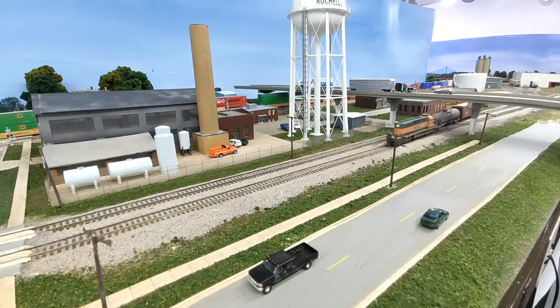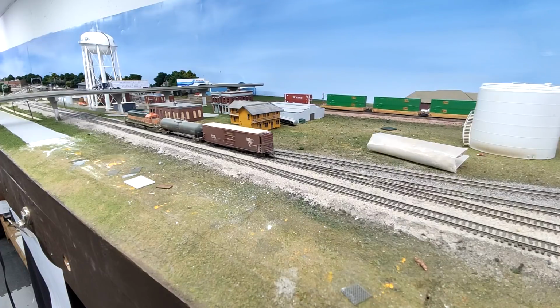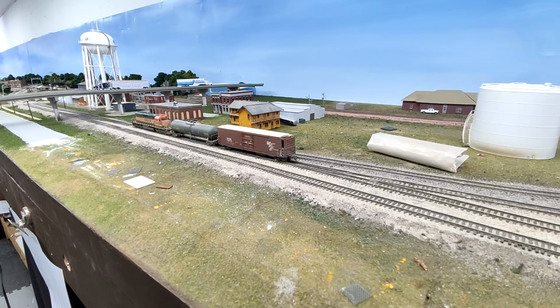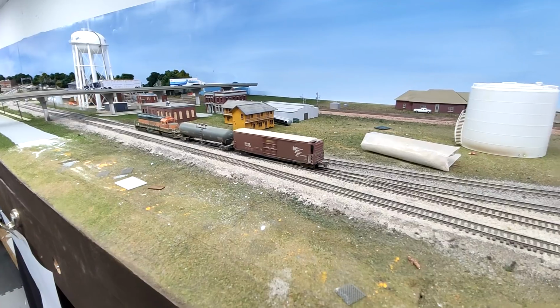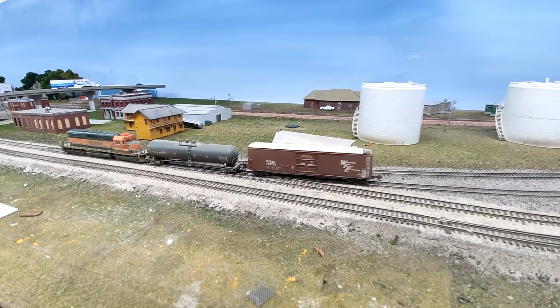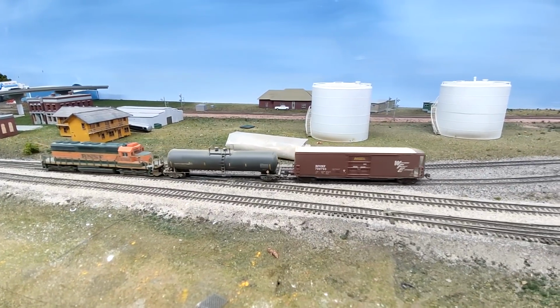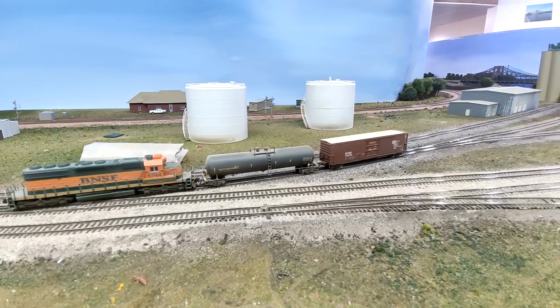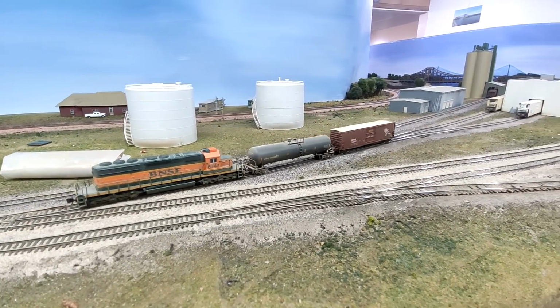The BNSF main line is on the layout mainly to facilitate operations of industries in Rochelle. It's not a through main line on the layout. It does not loop around. So there isn't any way for me to run actual BNSF mainline trains on the main line, but it still is used for local operations.